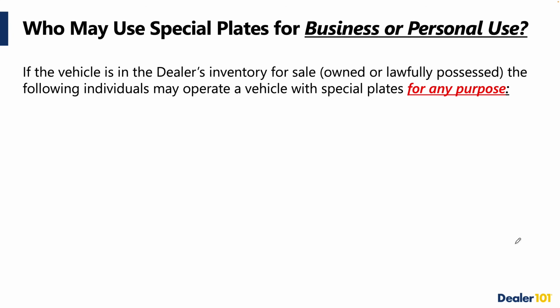Very first part, if the vehicle's in the dealer's vehicle inventory for sale, which really means you own or lawfully possess the vehicles, the following individuals may operate a vehicle with special plates for any purpose. And I wanted to code that a little bit. Any purpose means business or personal.